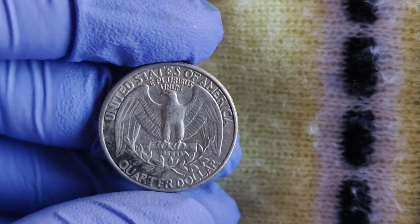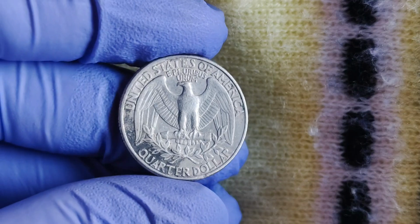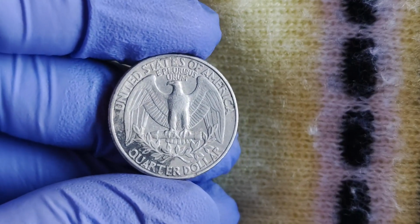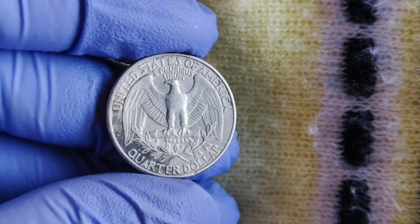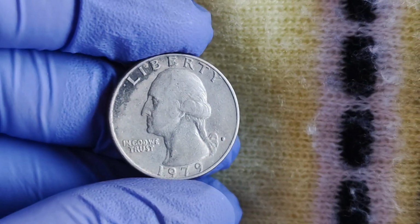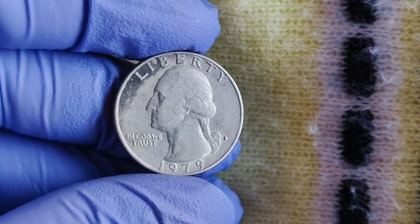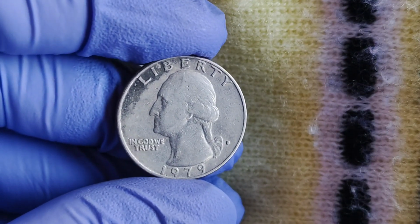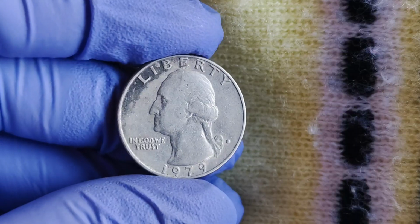After the quarter was sent off for professional grading, the results came back with a score collectors thought was impossible, a near-perfect grade, paired with an extremely rare error known only to a few specialists. When word leaked out, the phones of major coin dealers began ringing nonstop. Everyone wanted to see it. Everyone wanted to buy it. And nobody could believe the valuation.